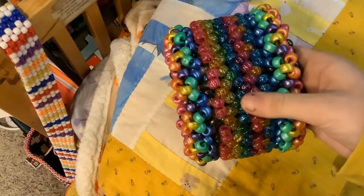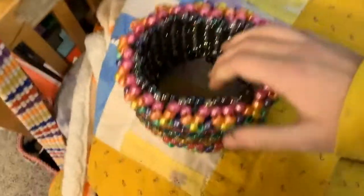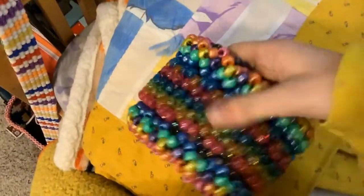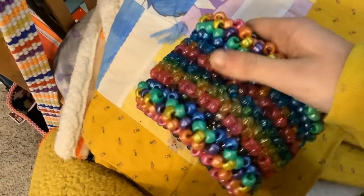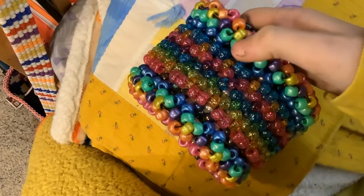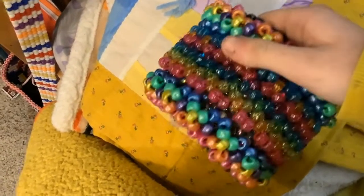Out here we have some sparkly rainbow. The bumpers are a shiny rainbow. Whoop, I caught it. And the inside is shiny black and shiny silver. The middle does rotate pretty nicely with one finger, but I don't know why I went pink, orange, yellow, green, blue, purple, pink, orange, blue. Like, why? I could have just done yellow.